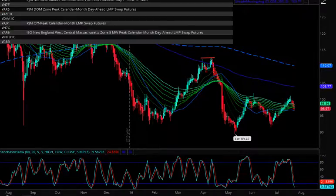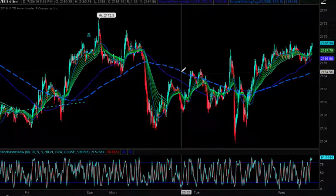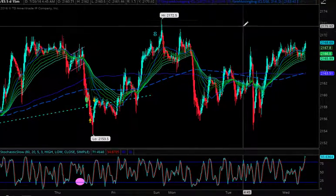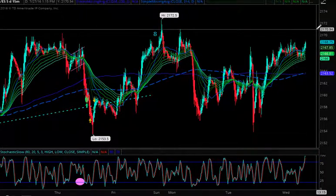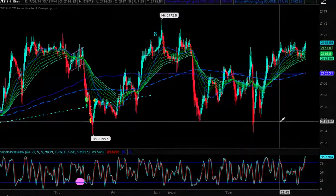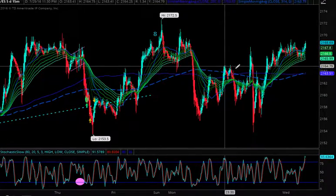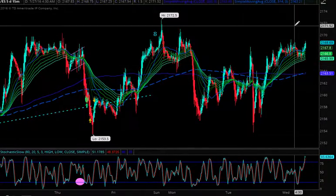So I think, for today, if you're trading S&Ps, let's just go to the 15-minute. Yeah, you can look to make some sales up around 2172. And then again, the best place to be long intraday and intermediate term is 2155 to 2160. So that's kind of the range trade that we're in. It's pretty easy to get chopped up in the middle here.